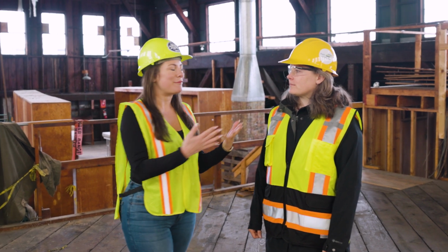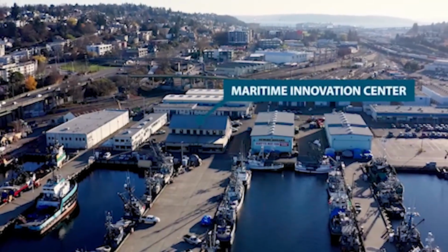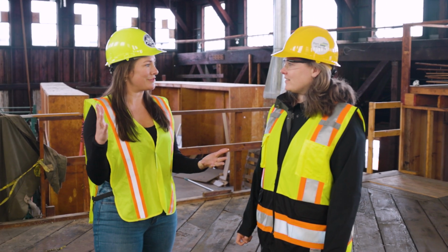I'm Mallory Hauser. I'm here with Kelly Purnell. We are at Fisherman's Terminal in the old ship supply building that is going to be transformed into the Maritime Innovation Center. Kelly, why don't you tell us what you do with the Port of Seattle? I am a capital project manager in our waterfront project management group. And you're helping to manage this entire transformation, right?